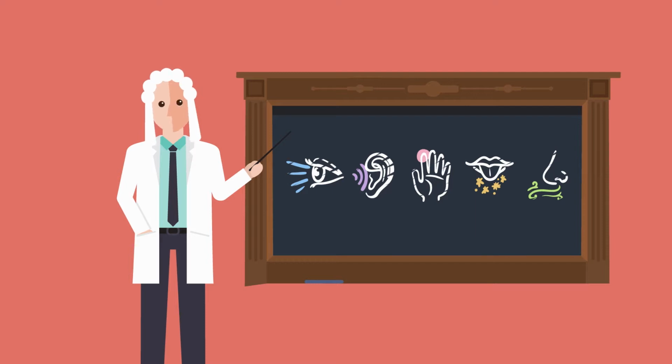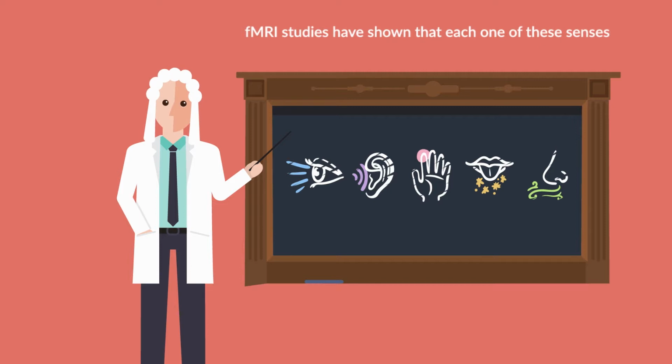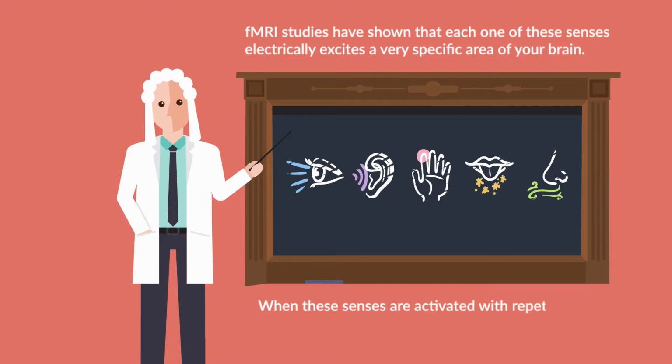Studies using a very specific type of brain imaging called functional MRI have shown that each one of these senses electrically excites a very specific area of our brain. And when these senses are activated with repetition and intensity, they can actually rewire our brain function.